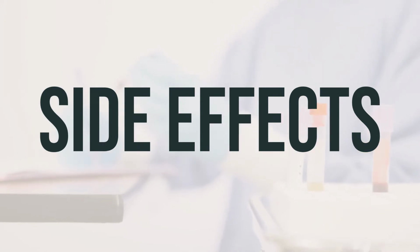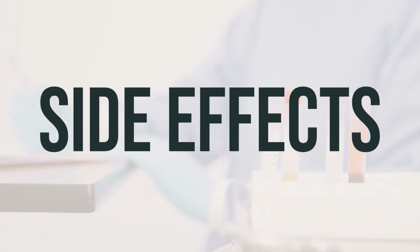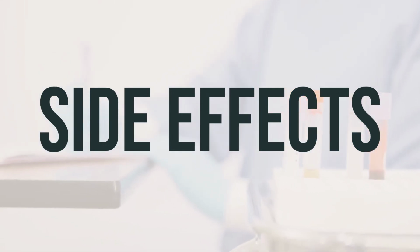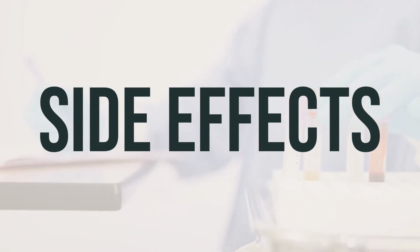Additionally, if you experience symptoms of a serious allergic reaction such as rash, swelling, severe dizziness, or trouble breathing, seek immediate medical help. If you notice any other effects not listed here, be sure to contact your doctor or pharmacist.